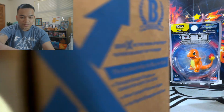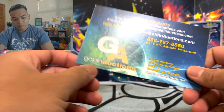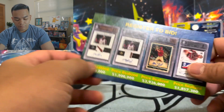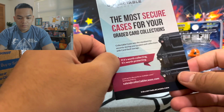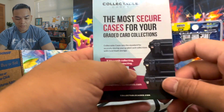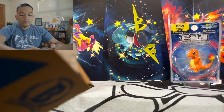There is our BGS box. There's our little Golden Auctions card. What else we got in here? Okay, nice. It's a little pamphlet talking about collectibles cases. And then here we are.